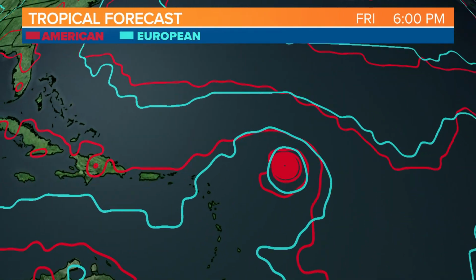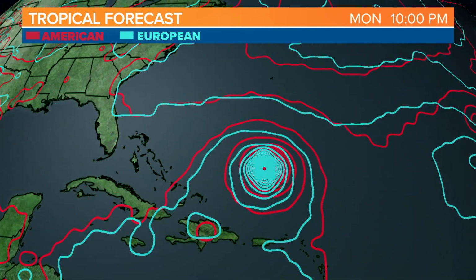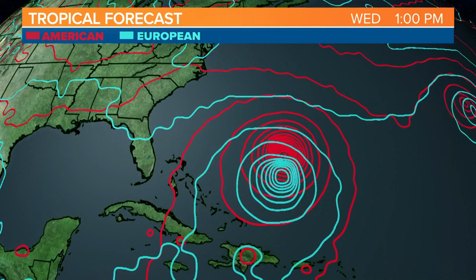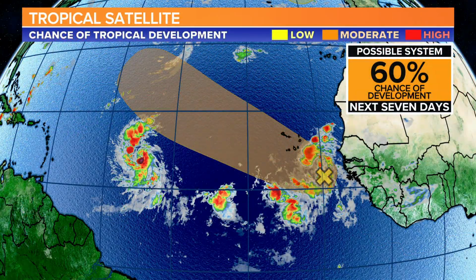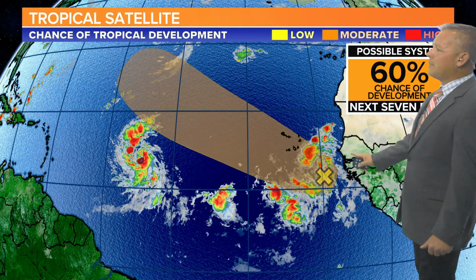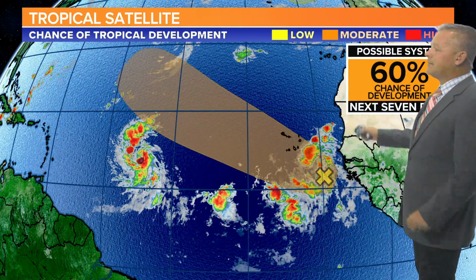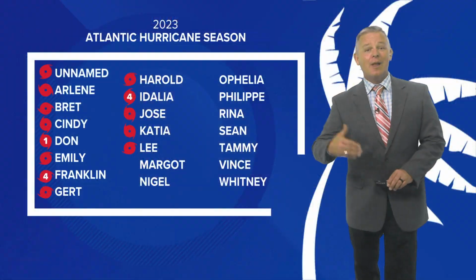Here is a comparison of the European and the American models showing a major hurricane moving towards the continental United States. And as of right now, both of them show it kind of turning more towards the north. So again, we'll keep our fingers crossed that does come to fruition. Also watching this area here coming off the western Atlantic, Hurricane Center gives out a 60% chance of further development. So we may have another storm out there.